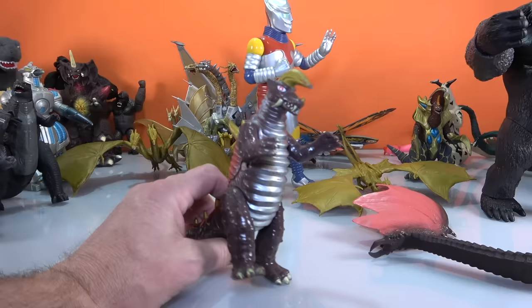Sweet. Look at this. Yeah, this is serious stuff here. This is not for your casual fan pals. So let's take out the Gigan figure, die-cast metal, nice and heavy. Great articulation to it. I'm gonna have to take the tail out. Let's take the wings out. Let's take one of the heads out.